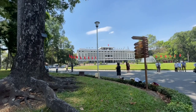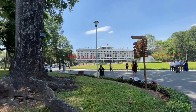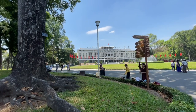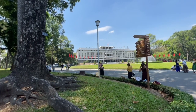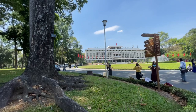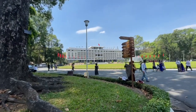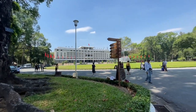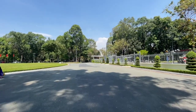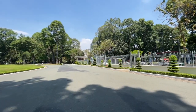Vietnam for a while was actually split into two countries. We had North Vietnam and we had South Vietnam. So this was kind of like the White House of South Vietnam up until the 30th of April 1975. So if you guys have heard the term Fall of Saigon, this is where the Vietnam War ended. Here in Vietnam, they call it the American War. But you might remember some tanks going through these gates here, and that was the end. That was the end of the war.